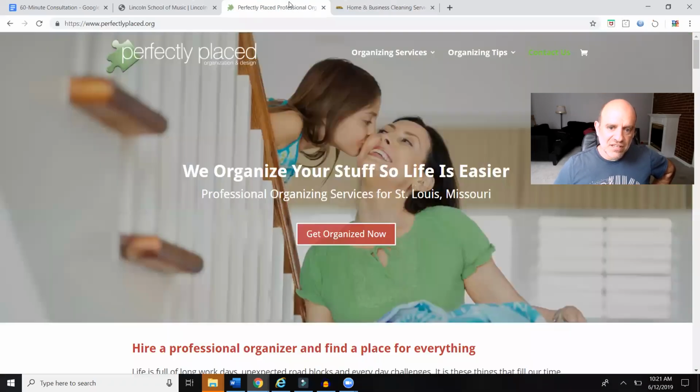Okay, let's take a look at Perfectly Placed. What is this? They organize your stuff. That's sort of the main text there. What's in it for me? They're going to make my life easier. So that's what they're selling. They're selling me peace of mind. And what should I click on? This. Get organized button right there.